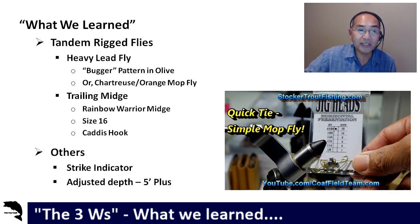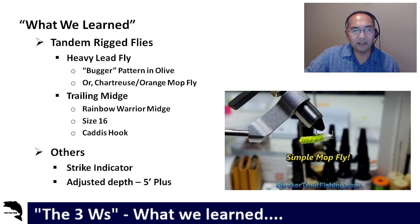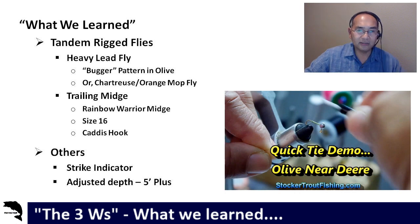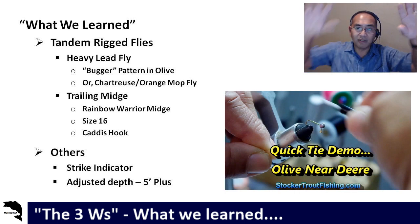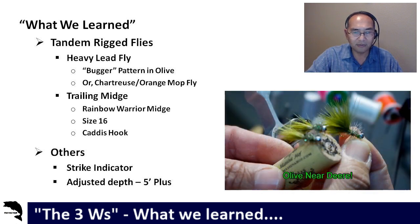Looking at other things, again, we talk about that strike indicator. That's what got us into being able to take the fly or the tandem rig into the transition zone that we were working, upriver or downriver, and being able to keep it in that zone where the fish were lurking. And then also adjusting for them. In this case, it was 5 foot plus. We could see the trout reacting to the flies, but as they're moving above us, above the water column, they would turn away, and not really work much harder to go chase after it. But you drop it down to where they're lurking, boom, we're getting our hits.